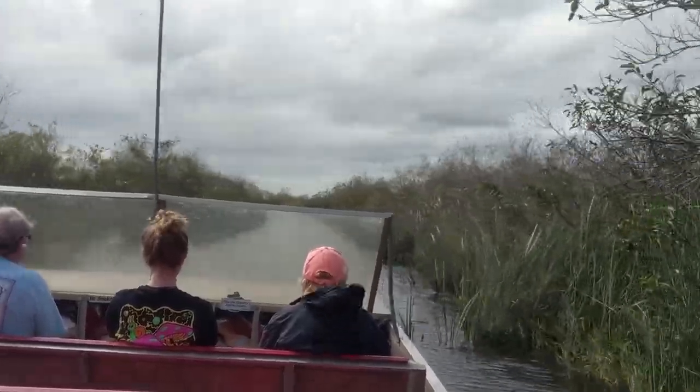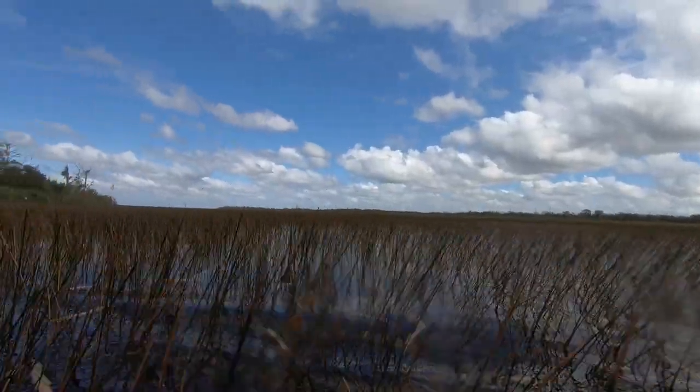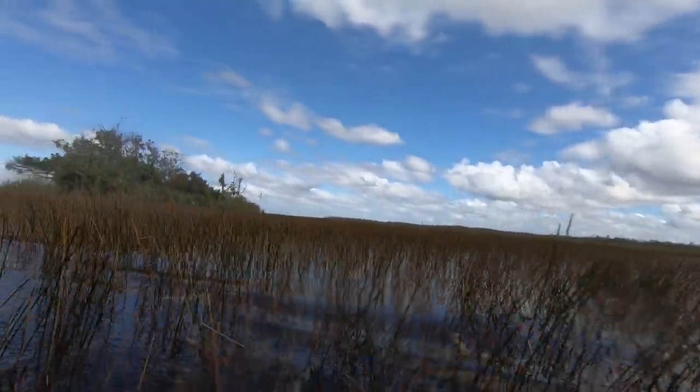Our goal for today is just to see more alligators. We saw a couple yesterday, but not quite as many as I'd like, and we all wanted to try out the famous airboat tours because that's the most classic way of seeing the Everglades swamps.